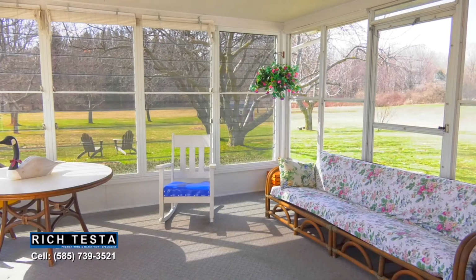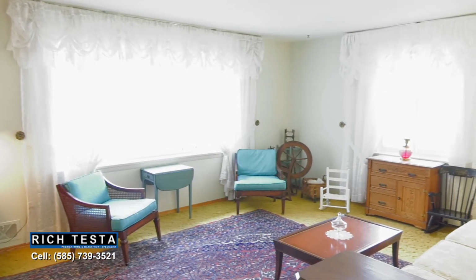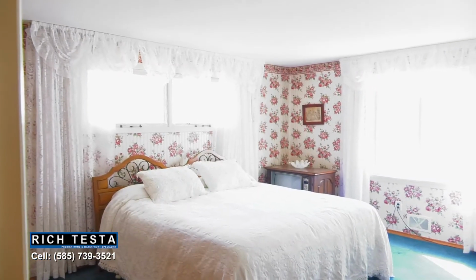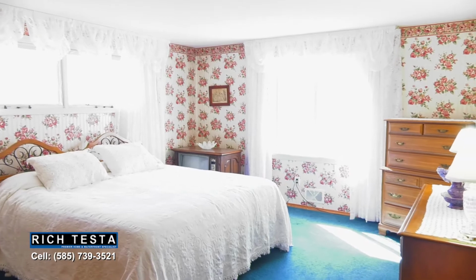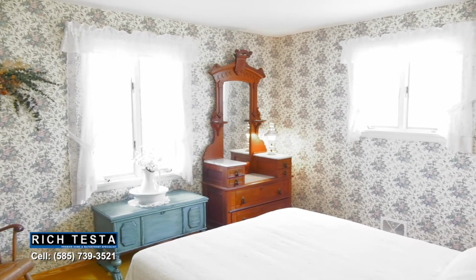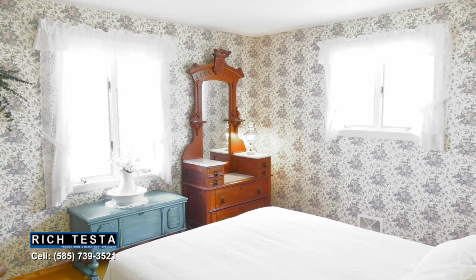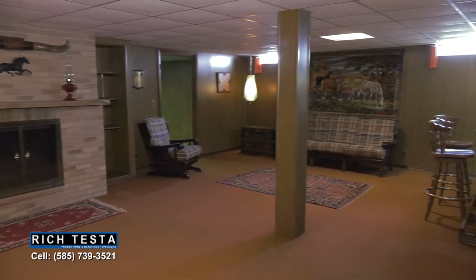The first floor also features a spacious living room with a picture window, a master bedroom with an adjacent full bathroom, plus a second bedroom and powder room. For additional living space, this lower level features a fireplace great room, great for entertaining.